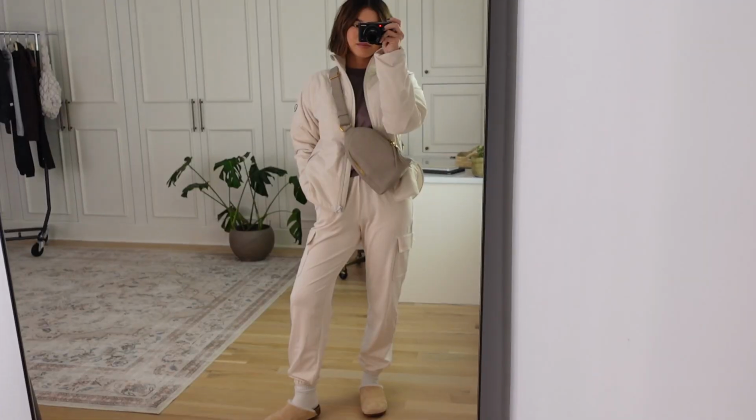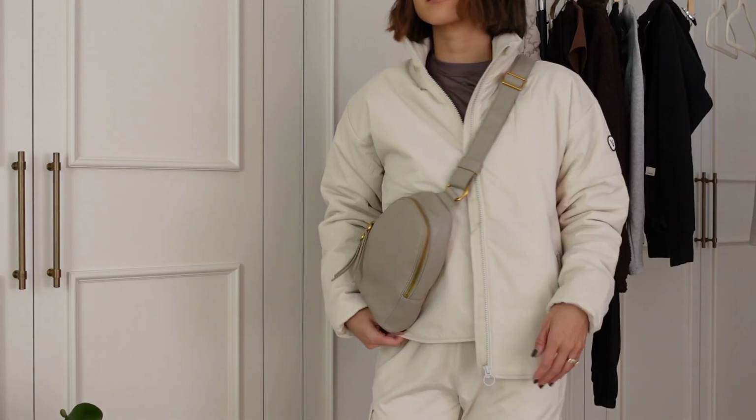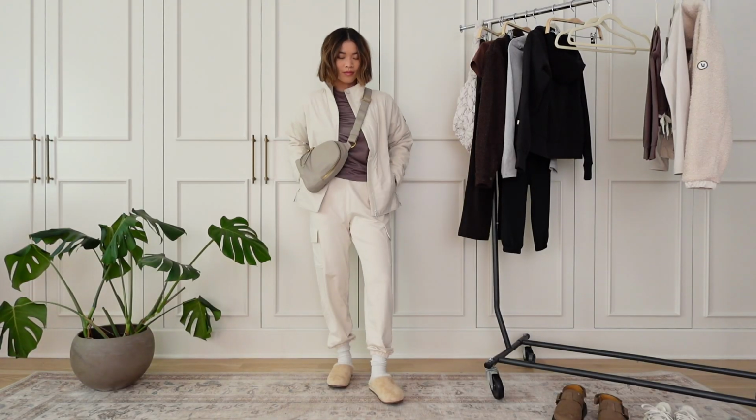So it's not super, super thick and bulky, but it's really warm, and I like the fit of it because it layers over bulkier items. So you could definitely pair this jacket over that zip up. It's just a really good kind of loose fit.